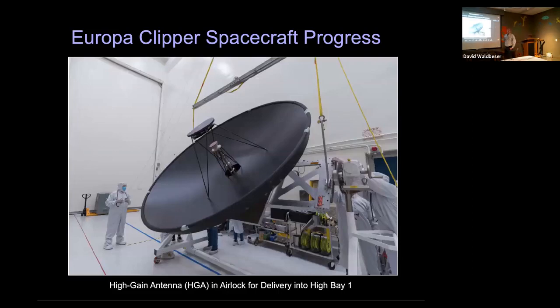Here's the high gain antenna. The high gain antenna is 3 meters across. They wouldn't let it into the clean room until it was cleaned. It was up here in Sunnyvale, California for a while. No, we can't accept that thing, it's filthy. But they cleaned it up, brought it to the airlock, cleaned it some more, and now it's in the high bay.